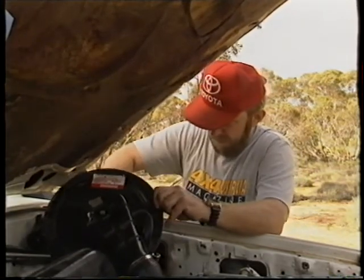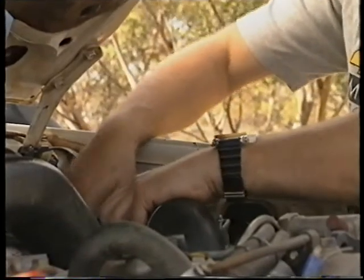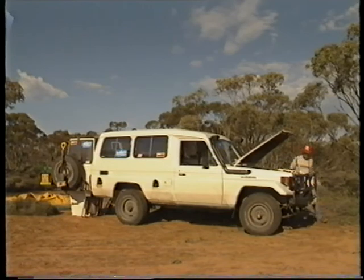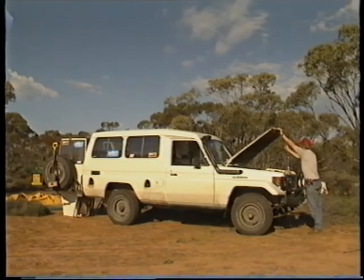On longer, harder trips, you may need to service your vehicle. That will require an oil change, a grease and filter changes. Make sure you're prepared.